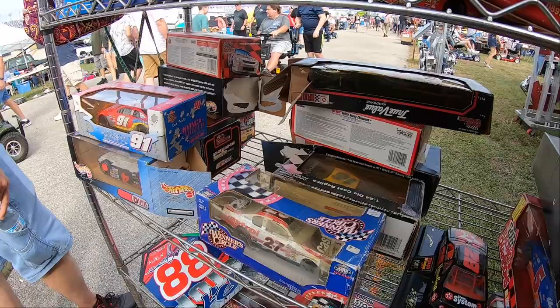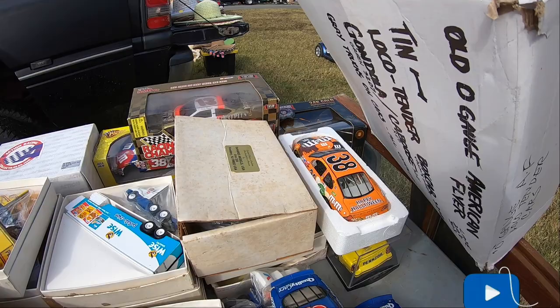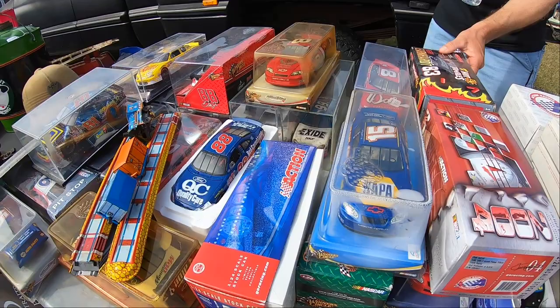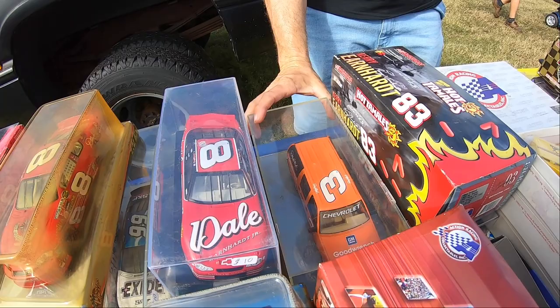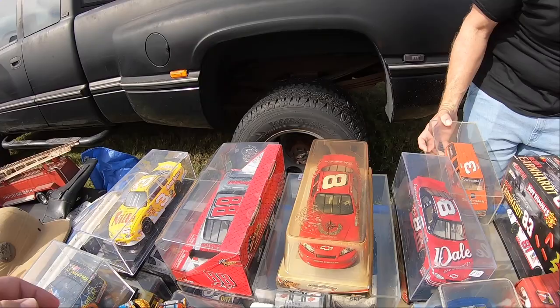Neat. Very neat. Nice. Happy Halloween. Kenny Schrader. Oh, actually, no, yeah, it is Kenny Schrader. Nice. Oh, the KFC car. Oh, that's cool. That's cool. Wheaties. Look at that Wheaties Goodwrench. That's so cool. Oh, Dale Earnhardt test.